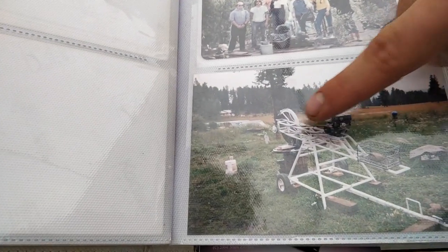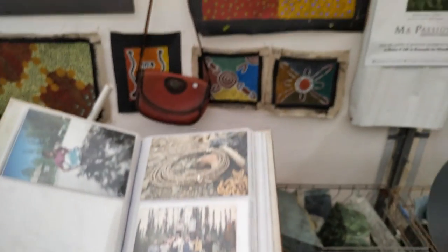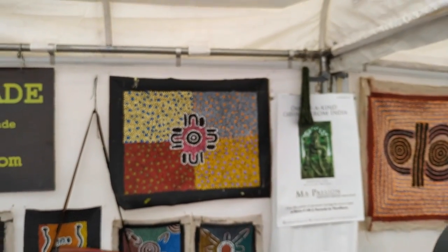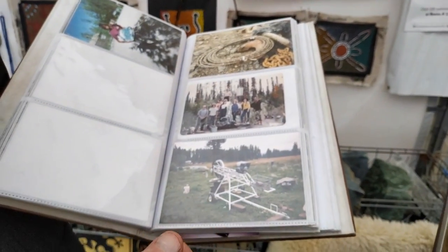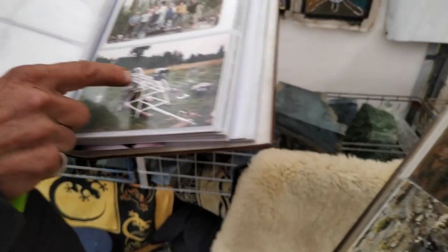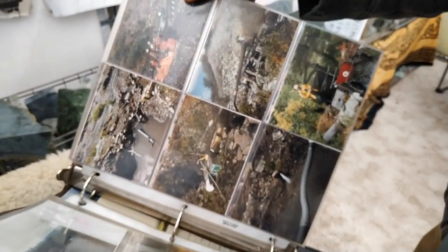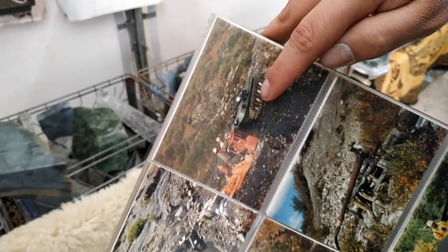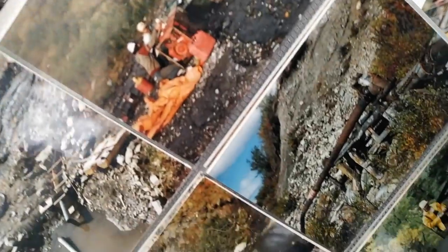How big is that blade right there? It's a 3 foot. Ooh. 36 inches. It's not big enough. What are you looking forward to getting? Well, cable or something, because it can only cut about 14 inches deep. This is a gold dredging operation I was on back in the old days. I'll never do that again.